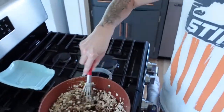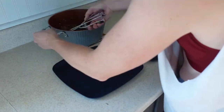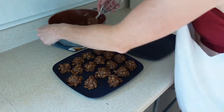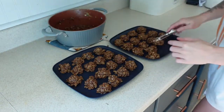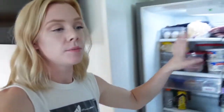So use quick oats. So basically all I did was I just poured a little bit of the regular oats, the quick oats, the big oats, I poured them on top so that it wasn't so runny. So use quick oats, the big oats for this, not old-fashioned. Them in the fridge, wherever I could find space, up here and over here. I put them in the fridge, uncovered.